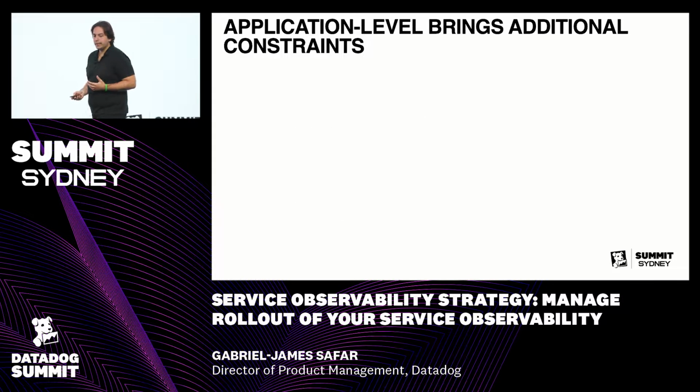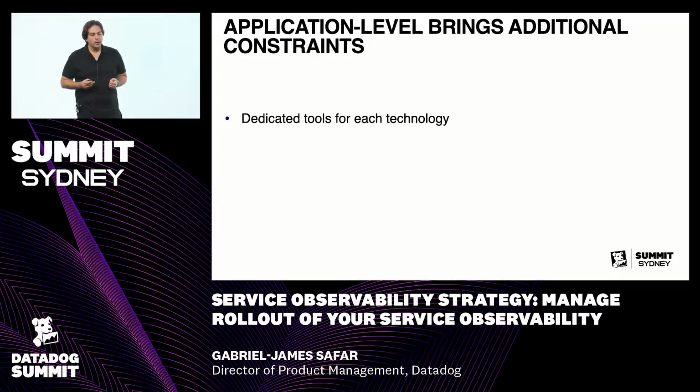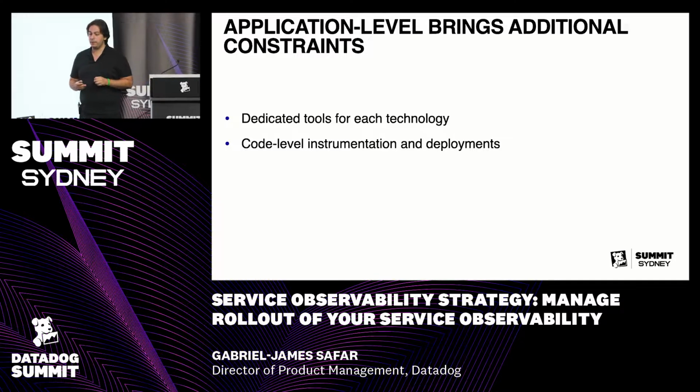And on top of that, application level observability brings additional constraints such as you need dedicated tools for each technology because a mobile application is different from a database and a web application and a serverless function. You need code-level instrumentation and deployments if you want to have all the granularity of information you could get in order to improve the performance of your services.